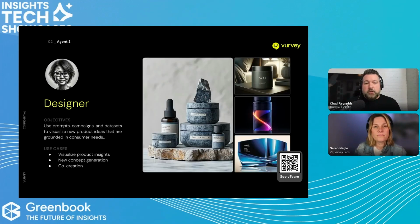The third agent I want to show you is a designer. Like I mentioned before, being a designer, you typically got asked kind of last minute to help visualize some of these concepts. What this superpower is really giving you is the tools to visualize different concepts on your own. So using specific prompts and this agent, you can actually create new product ideas and concepts extremely fast, within seconds. But the key is to have them grounded on the consumer feedback and insights that you gathered.